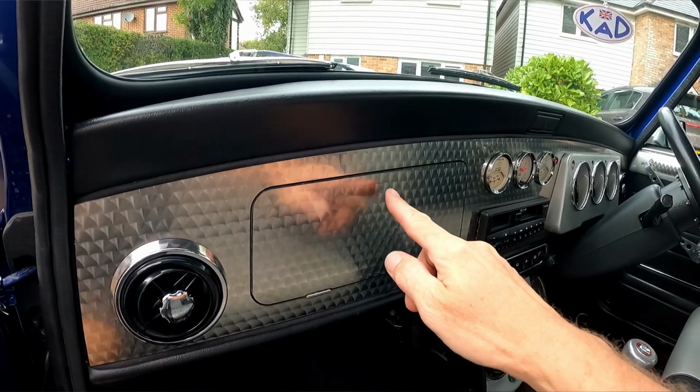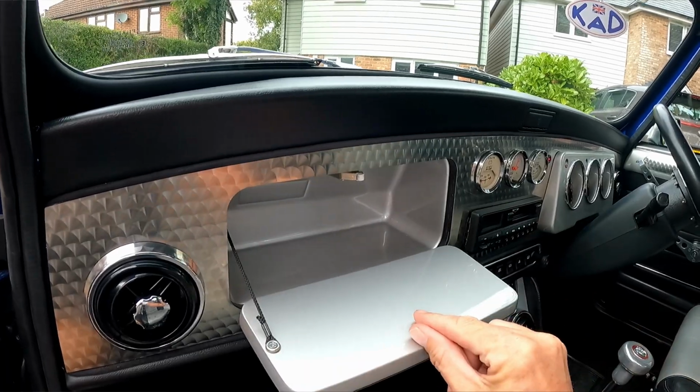Everywhere you look on this car, there's little bits that, if you weren't in the know and you just had a quick look round it, you probably wouldn't notice. But there's things like the dashboard, where the inside of the glove box has been painted instead of just the boring black plastic which is usually there. The actual dash vehicle has been painted silver to match the bonnet stripes and the roof.